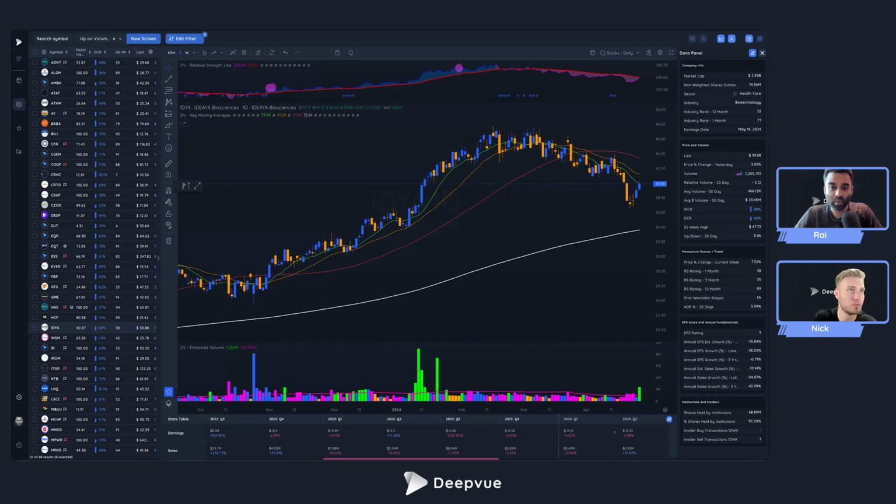Can you filter for weekly options only? At the moment, we don't have options data in the platform. That's something we want to do later this year. But right now it's equities and ETFs. We have 12,000 symbols in that space already, and then we will add options data later this year.